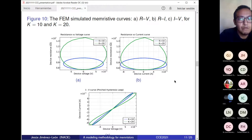The memristive behavior of the finite element simulated device is confirmed by the parametric curves, resistance versus voltage and resistance versus current, where two resistance states can be noticed, and also by the current-voltage hysteresis loop, which is a fingerprint of memristive systems.